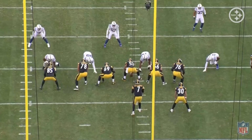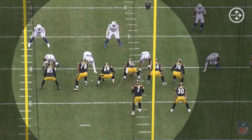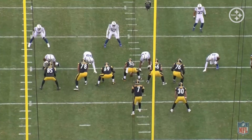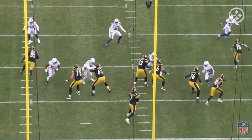Okay, let's take a look at Dotson, number 69, left guard. Now, if you're going to be good at pass blocking or run blocking, you have to have a good foundation, good fundamentals: feet, hips, and hands. It's the snap of the ball. I want you to watch how incredible this is. I'm going to stop right there. Look at his feet, hips, and hands, all in unison. And he strikes first. First contact wins.